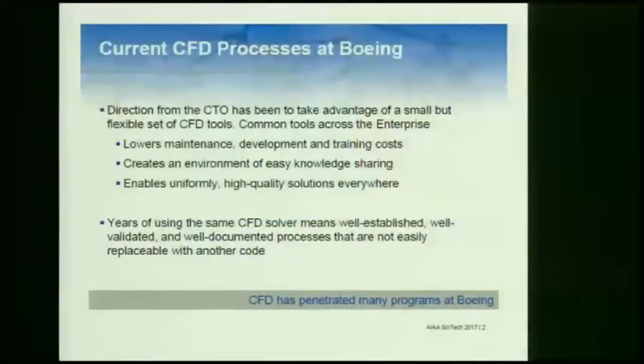The direction that we've gotten from our CTO for many, many years has always been to have a set of tools in our CFD toolbox that is compact, in the sense that we don't have very many tools, but just a few tools that are very flexible, that satisfy a lot of the needs for the many diverse products that the Boeing company offers. And this has a lot of advantages, and one of those advantages is really low maintenance costs. There's a lot of commonality across the corporation from the East Coast to the West Coast.